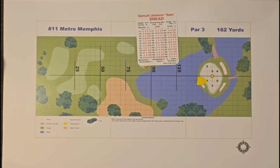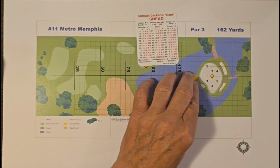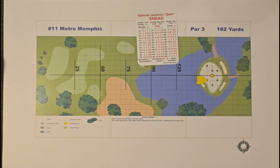Hits a 45-6. So he hits it 145 yards. 135, 145, but then it carries the extra 10, 155. R5, no roll. 3 straight away, 45 minus 8, 37 foot away for a birdie putt.